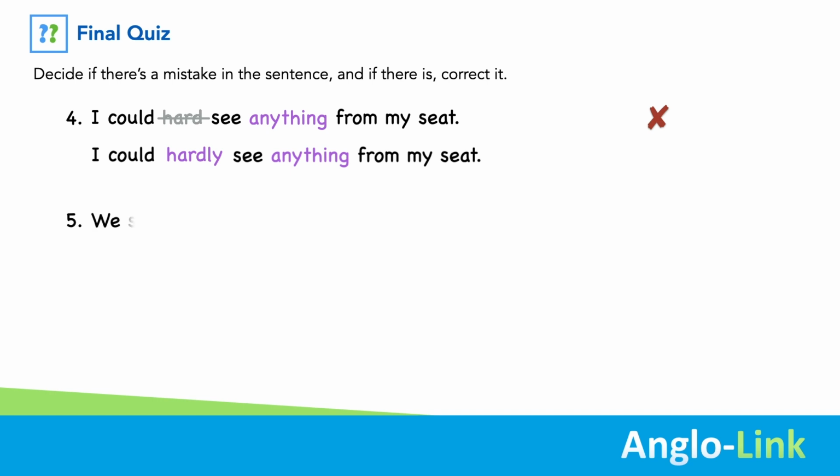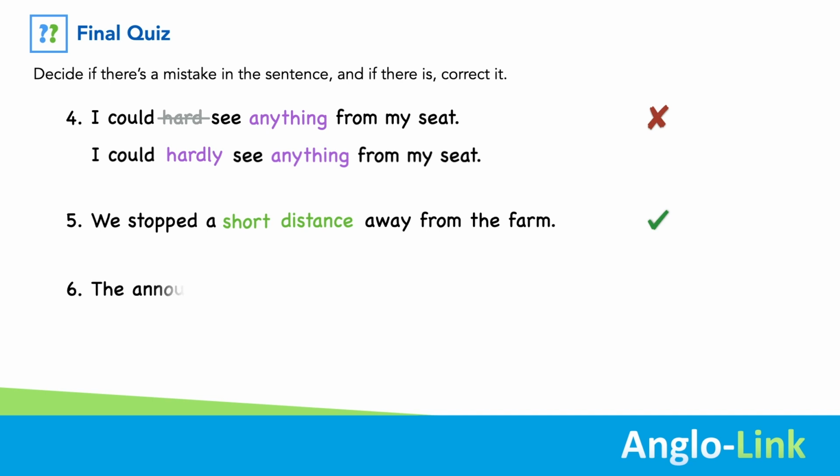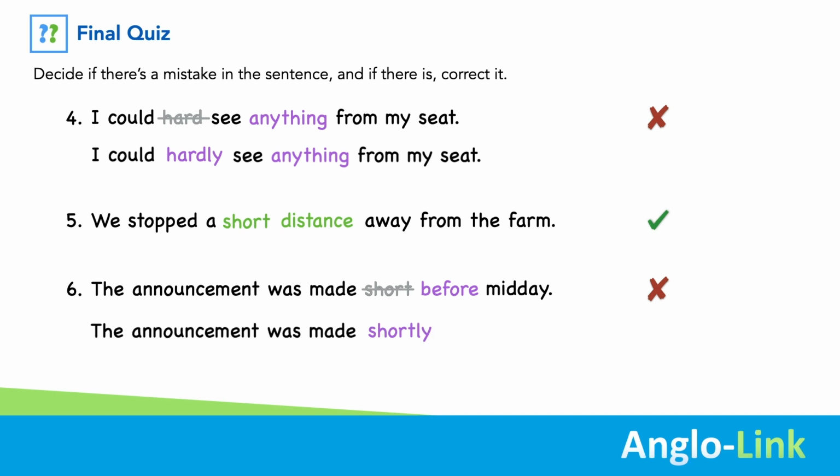Number 5. We stopped a short distance away from the farm. This is correct. Distance is a noun, and therefore we have the adjective short before it. A short distance. And finally, number 6. The announcement was made short before midday. Incorrect. We're looking for an adverb to modify before, and that adverb is shortly, not short. The announcement was made shortly before midday.